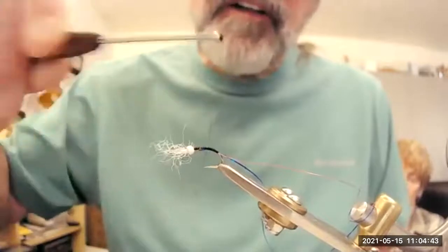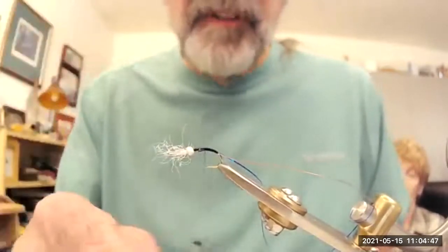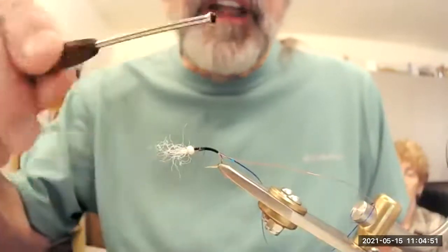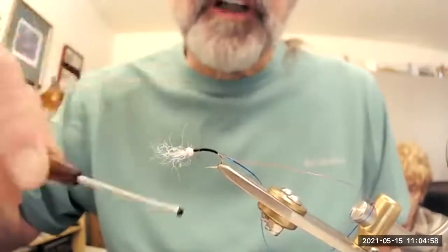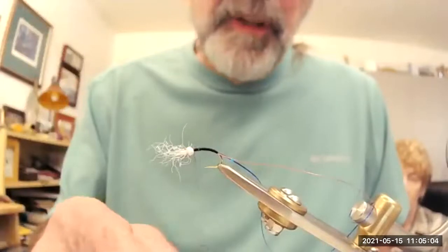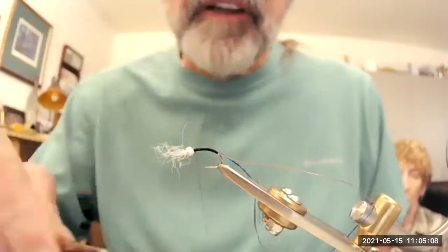And I try to put a wrap next to a wrap. And one thing about the Veevus too, is once you get the thread flat, you can actually see it twisting and you can see the twist marks start to come to where, okay, I gotta flatten out the thread some more. Come all the way up. Now we're gonna taper this body a little bit, so I'm gonna flatten the thread out because I'm changing direction. Now I'm gonna go back the other way.